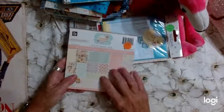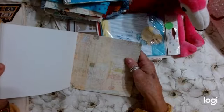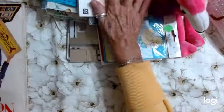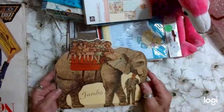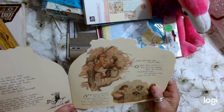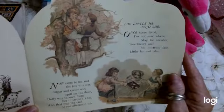Look at this paper pack. Absolutely gorgeous papers. Aren't those fun? Thank you, Sarah. I love all of this. And this jumbo book is amazing. This I love. The copyright is 1989. Look at these illustrations. They are gorgeous.